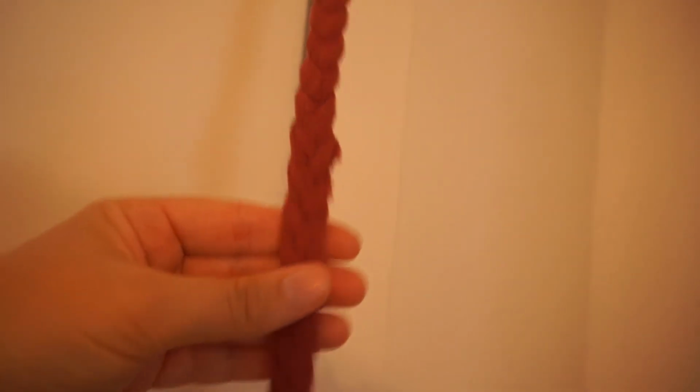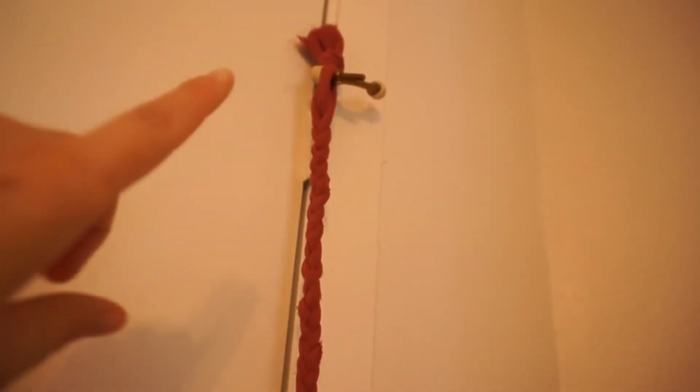Oh my god, that looks so cool. But yeah, so I ended up putting it up here so that the strings can hang down. And that way I can wiggle them free of each other on the end. But yeah, that's the only way that I found to do this, because I tried like 3 different ways before this and it was not working.